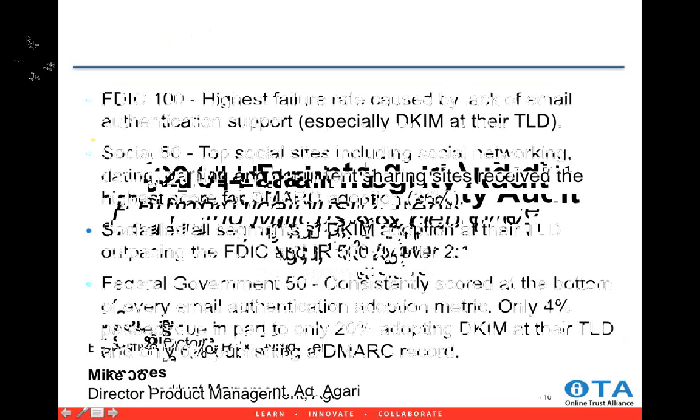We should be clear that terminology-wise, it's not the typical definition of a top-level domain. For our purposes here, the top-level domain is the parent organizational domain for a brand, the domain that's most recognizable of the brand that they probably use for their website and such. Exactly. So we see the variation here in SPF.